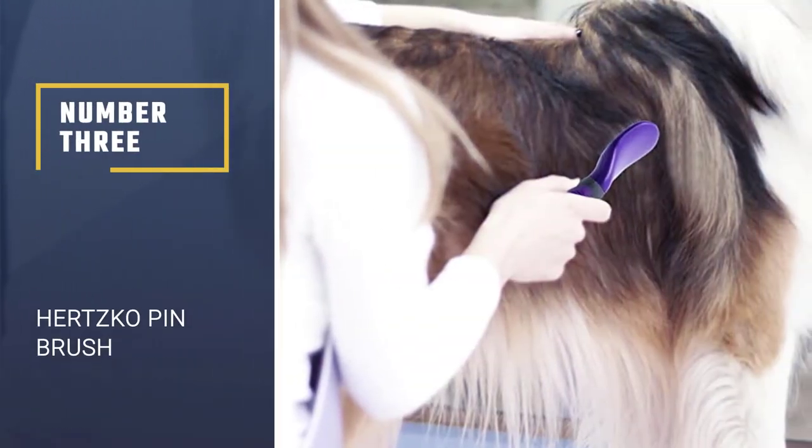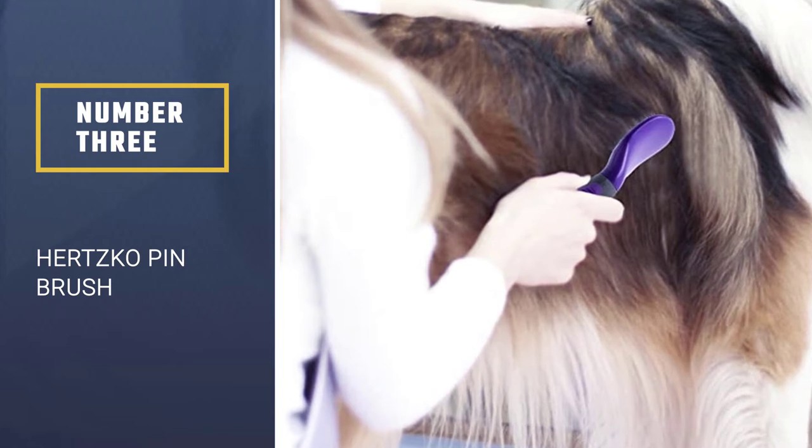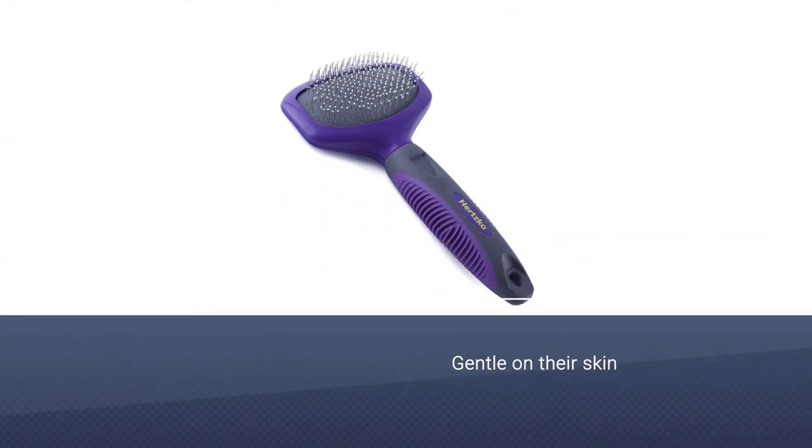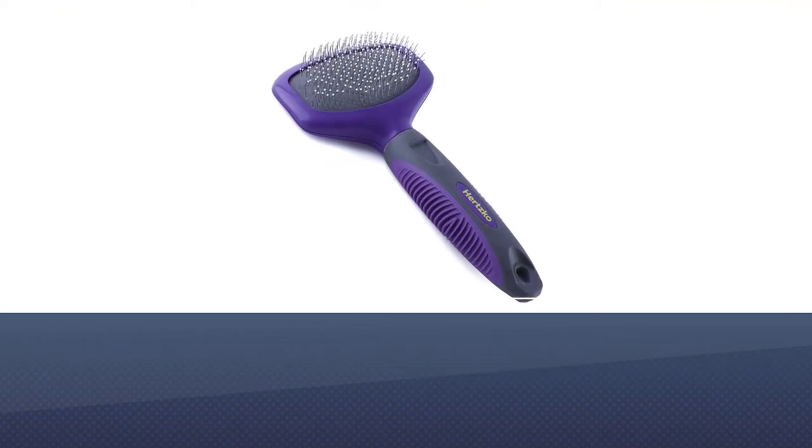Number 3. HERTZKO Pin Brush. Your pup will be running around feeling great after they get groomed with this brush. It's gentle on their skin, removes dirt, tangles, and dander, plus massages their skin to help release natural oils for a healthy coat.